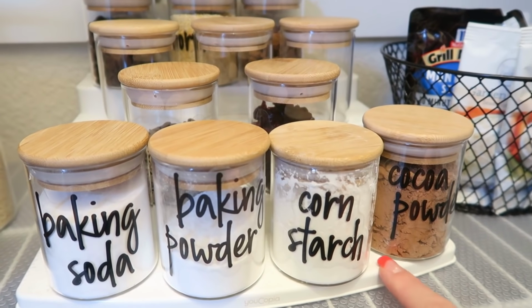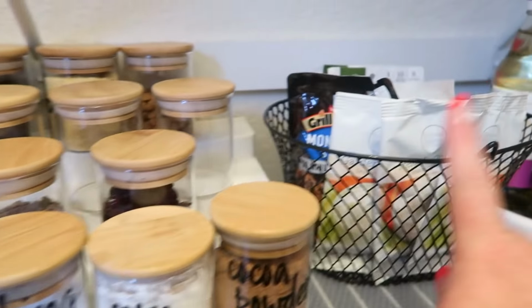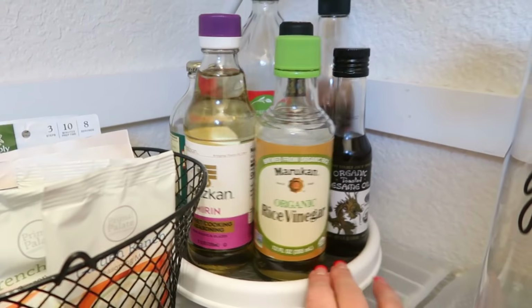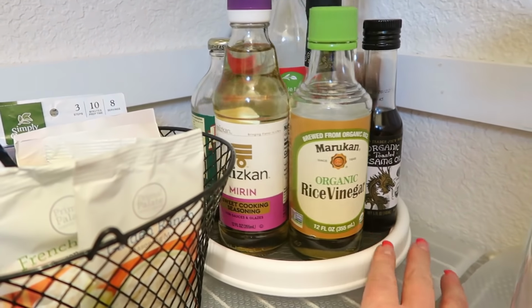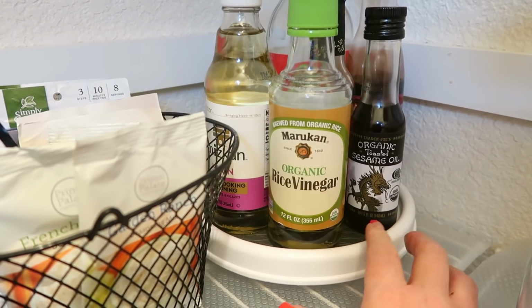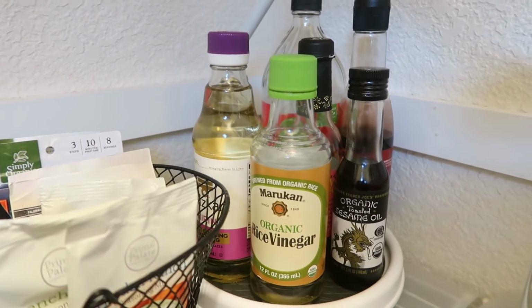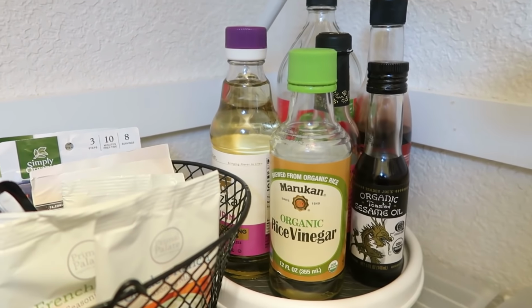And this little step up really came in handy as well. Reused my same basket that I had my spice mixes in before. This Lazy Susan, game changer right here for all of those sauces. Rice wine vinegar, molasses, sesame oil, apple cider vinegar. That's just going to keep all of those in one spot, and then I can turn it to easily access them.